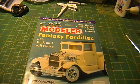What I did find was this Car Modeler magazine, extremely old. I was going through some of my stuff, and I had an RC car that I recently sold, and this was in the box. So I thought it might be fun to flip through this magazine. It's from March of 1997, and go back in time and see what they were doing in '97, and just check that out.